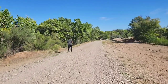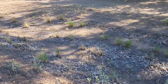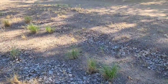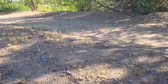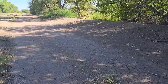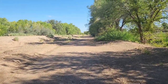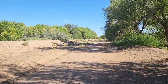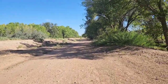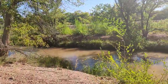I guess I'm not the only one that's torturing themselves. I'm gonna climb down here on this other trail or road because there's a lot more shade. Although it's not that hot yet. Still around 90 degrees for another couple weeks. Then beautiful fall. Albuquerque in the fall is nice.